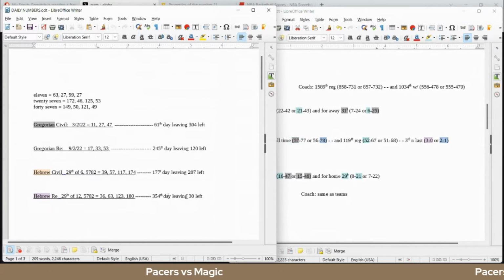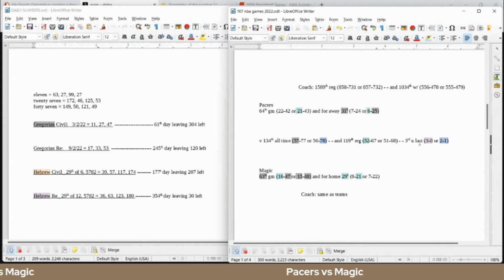And then today is a day leaving 30 left in the Hebrew religious year. Magic could sweep the Pacers 3-0, like 30 for the season with the win. And those would be some numbers for the Magic.